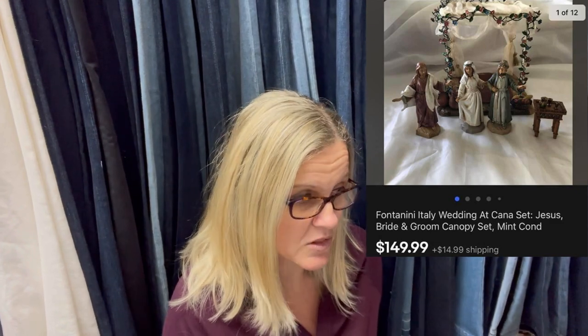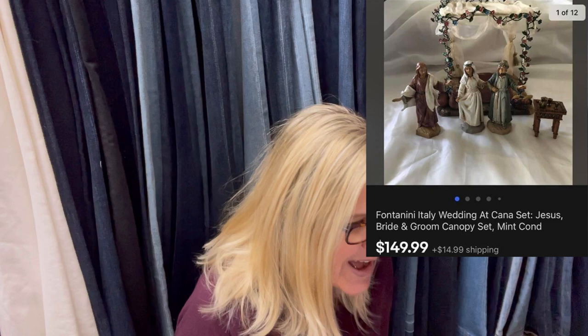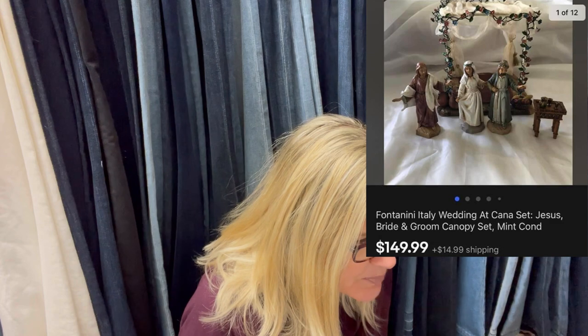All right, this next one says, I paid $4 at my local thrift store, just grabbed it without looking it up because they were about to close. It sold for full asking price in one day. And they said, I think I may have underpriced it. It sold for $149.99. It is a Fontanini, I think is how you say it. It's right here. Italy wedding at Cana set, Jesus bride and groom canopy set mint condition. So yeah, I know some of that made in Italy stuff can be big bucks, but $4 into 150, you got to take those margins.